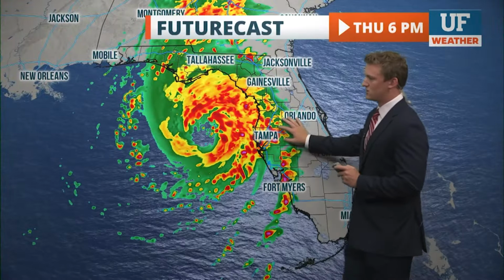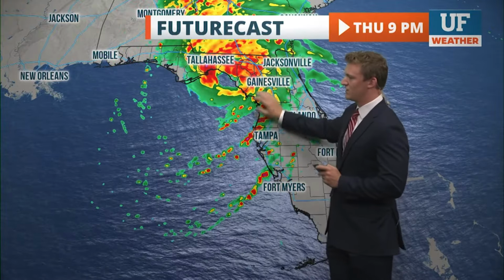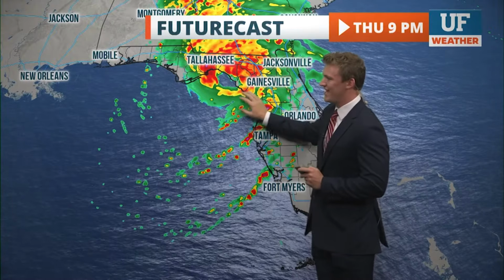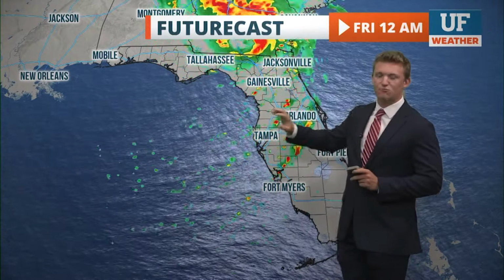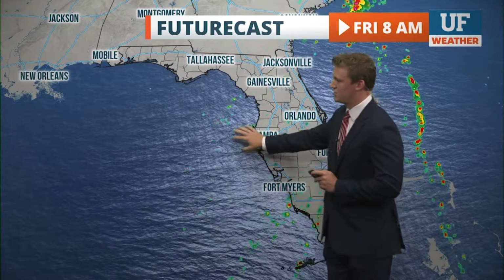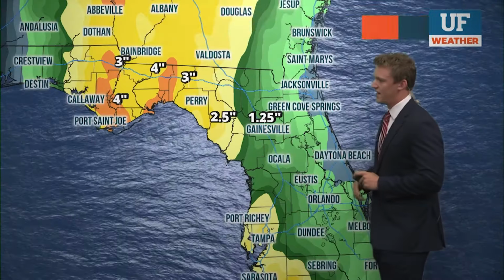Futurecast right now, going to start to see those rain bands moving in Thursday afternoon as we head into Thursday evening, really close to that eye wall as it makes landfall near Taylor or Dixie County. This is where the worst weather is going to be around Thursday at 9, but quickly moving out of our area as we get a couple of residual showers moving up from the storm on our Friday morning and into Friday afternoon.